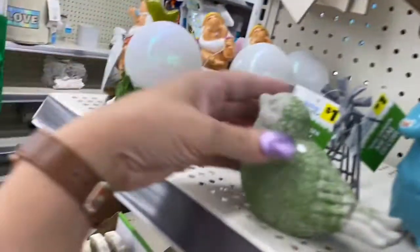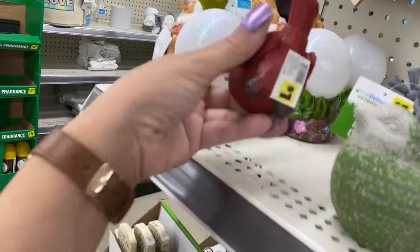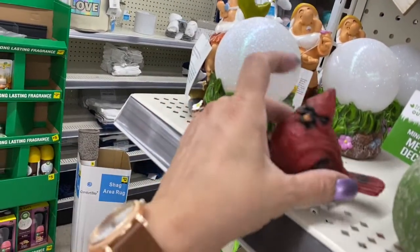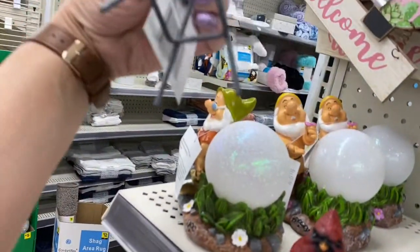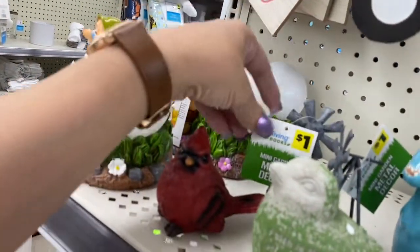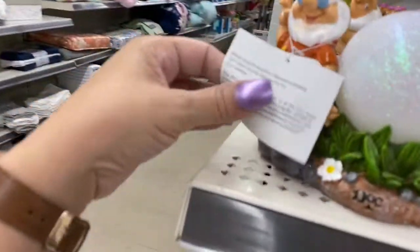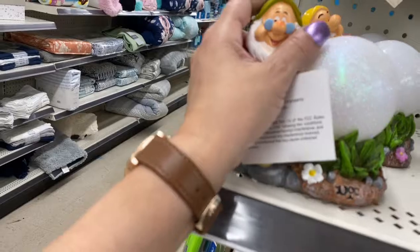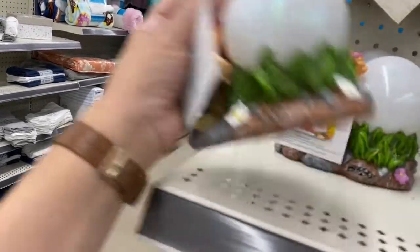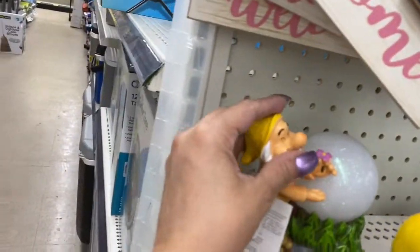Okay. Then you have the ceramic bird for outside. That's $2.50. Then you have the cardinal, and he is $1. So then you have these for the fairy garden, the mini garden metal decor, and that's $1. That's the windmill. Isn't that adorable, guys? Then you have this. So you have the one of the dwarfs, that's Doc with the little ball, that's $10. And that one is Sneezy, and that one is Sneezy too.